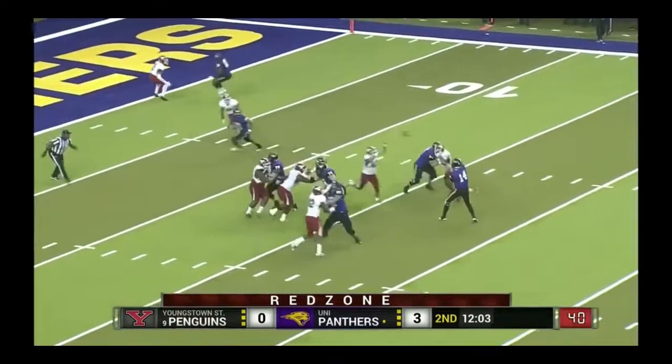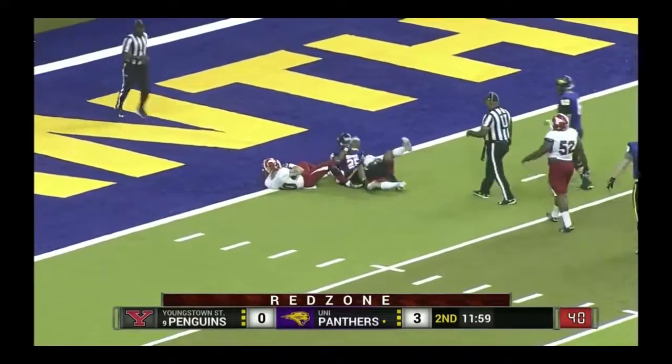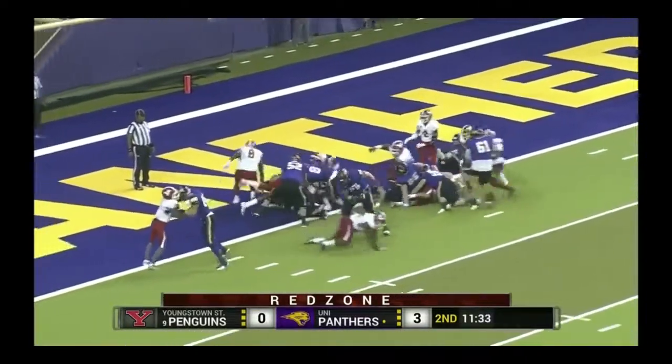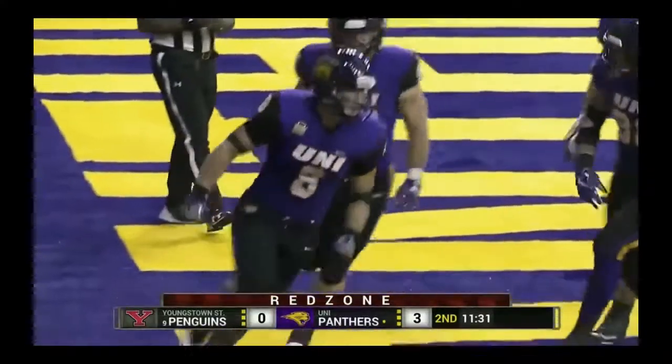Dunn looking to throw over the middle to Allen. He's got it, and he's down to the 1, reaching for the goal line. Catch the football. Jared Farley, Preston Woods, and Adam Reth from the UNI defense into the backfield and lead the way for Marcus Weimiller.